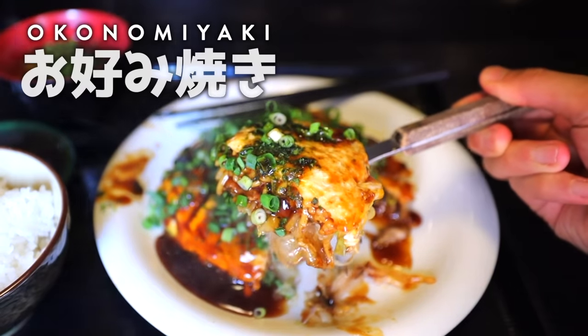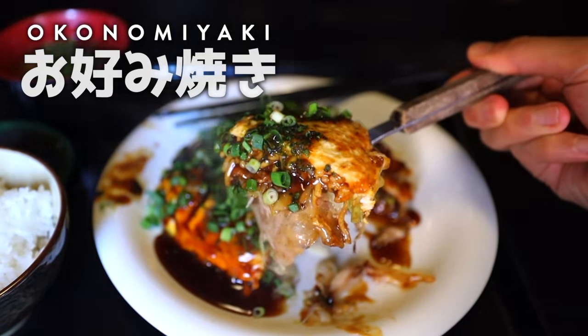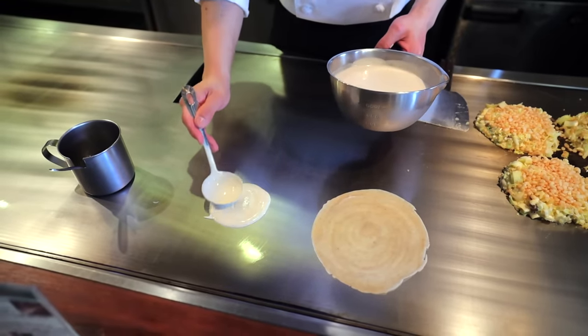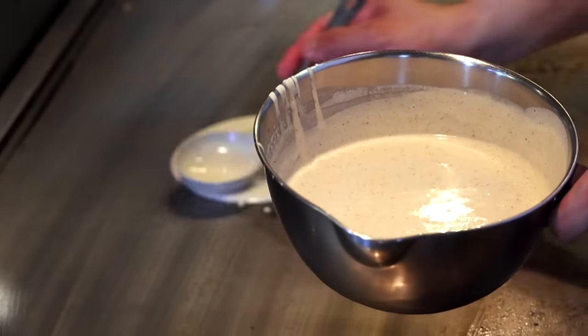Okonomiyaki itself is a Japanese-style pancake. It's usually made with flour, eggs, yam, cabbage, and other proteins as one prefers, and it's often flavored with dashi. In Japan, it's eaten as a meal or a snack.